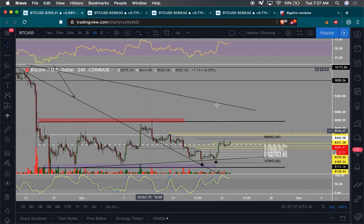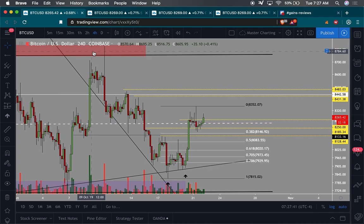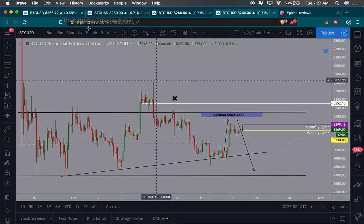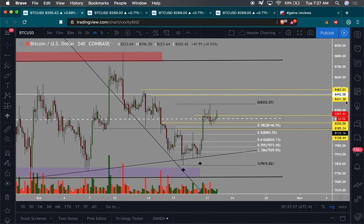Something like this could happen, where we look like we were going to go higher, but all it really did was poke into that area, which is this optimal short zone, because most people are probably looking at this chart and everything that I've told you, at least, say the bots and the professionals are, in the same way that I'm talking to you about it. They know exactly where their shorts are.